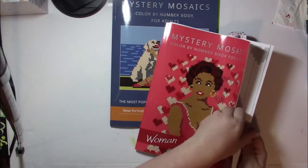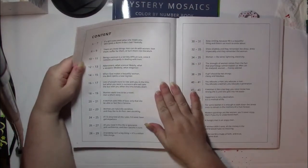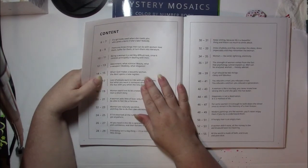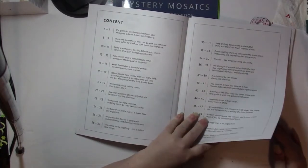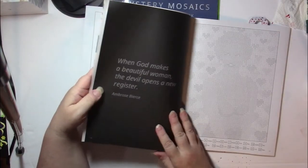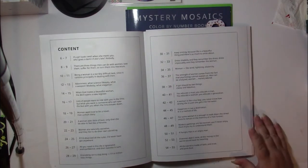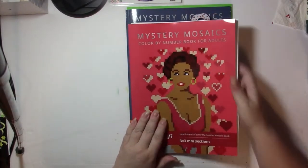And that's what the table of contents tells you, because each of these books does have a table of contents. It says pages 14 and 15, the quote and your picture. When God makes a beautiful woman, the devil opens a new register. We should take a look at who said that. That's 14 and 15. And that is Ambrose Bierce. Okay, I know him as a short story writer of the weird and the strange, but he must have written other things as well.